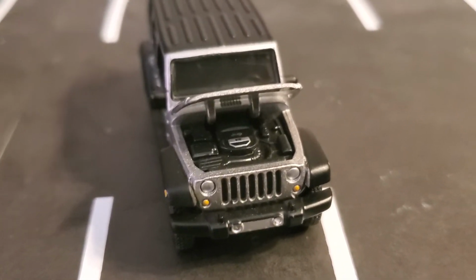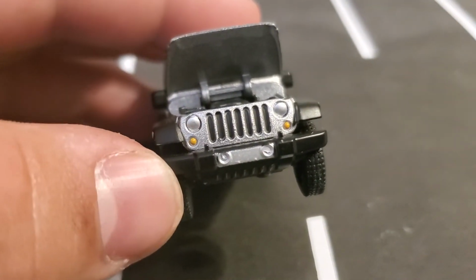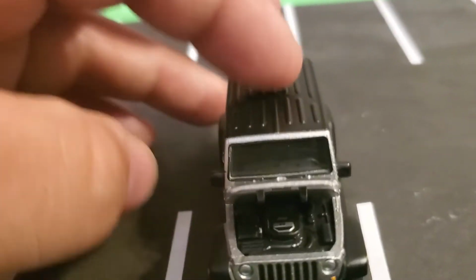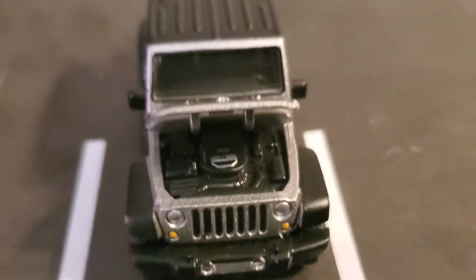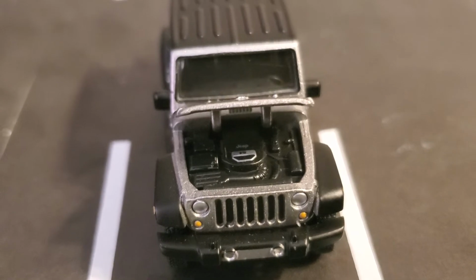Of course, the lights, detailed. It even has the little fog lights underneath the grill. Looks like they kind of messed up on them a little bit, but otherwise they look great. They have the engine bay. It's a newer car, plasticky engine, so that seems to be the way it is. Sorry, I should have turned that down.